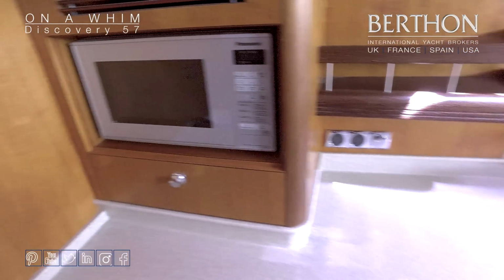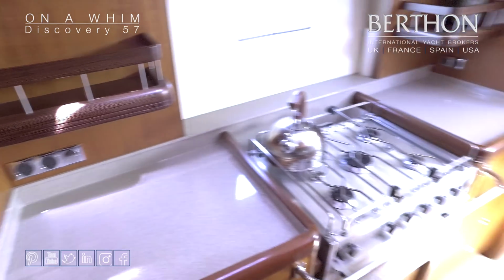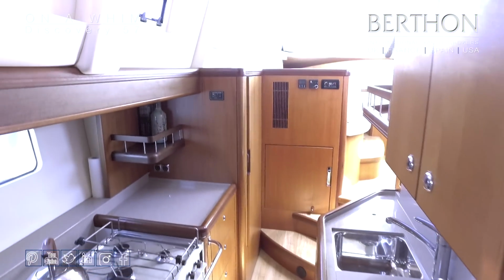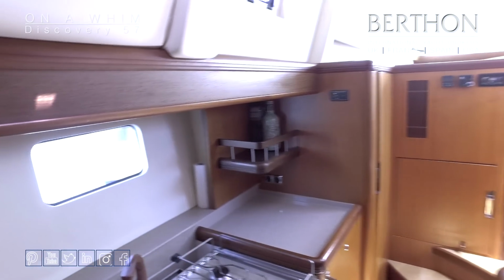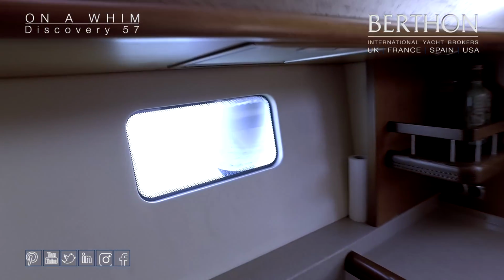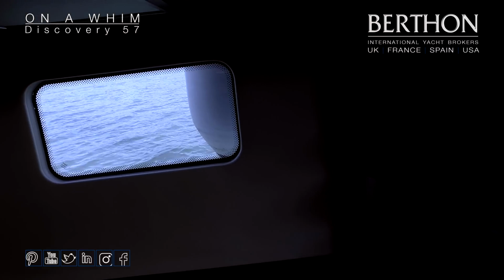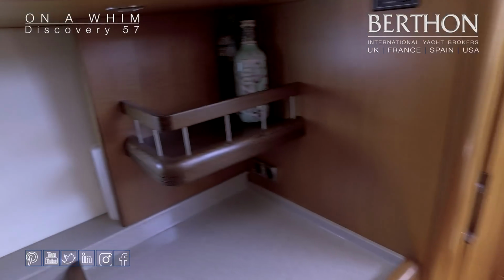Enormous galley, loads of places for storing stuff, twin sink and a drainer, great big window for light in the hull, and also lots of ventilation above. The boat's air conditioned in this area.